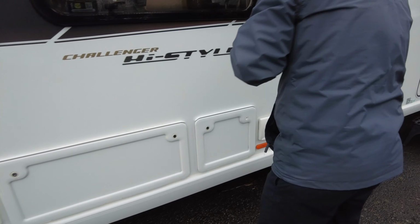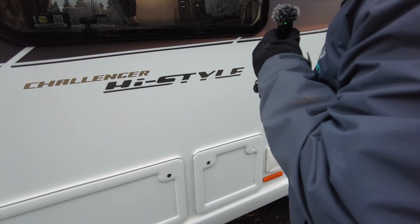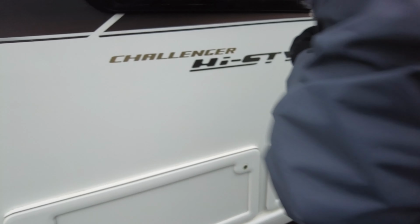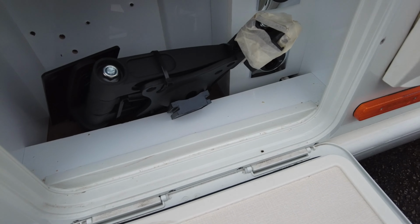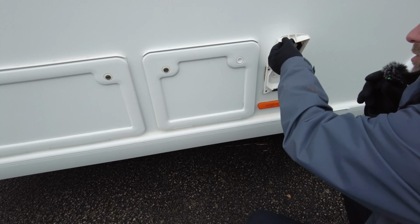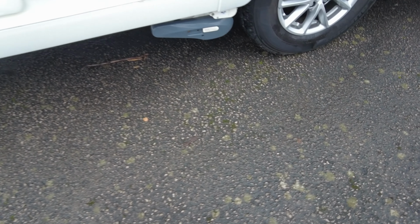In here, oh, I've got the key in my pocket. Let me have a look and open this one up. So normally, yeah, so there's a TV aerial bracket with a TV aerial point, so you can have an external television, and then you've also got an external power socket just there as well. As we said, you've got the Power Touch Evolution motor mover and the alloy wheels.